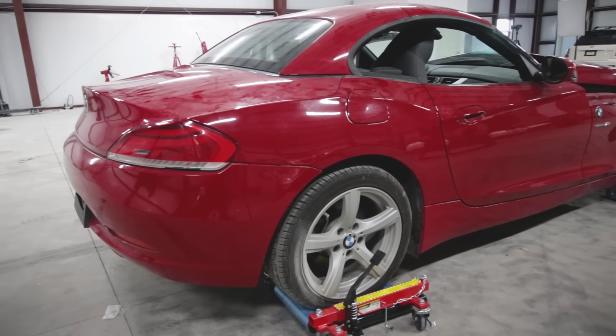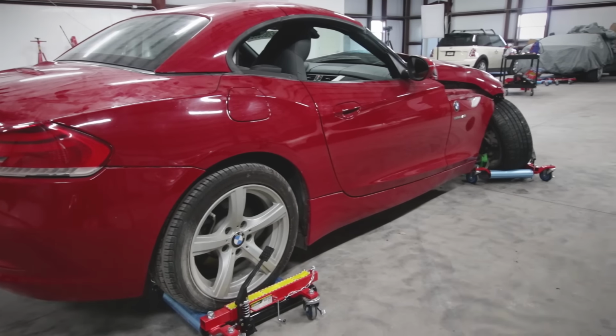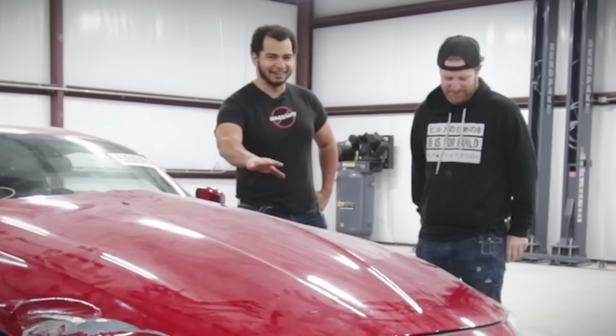Okay, so this is a baby Supra. This is the MK5 Supra prototype. It's right off the line. This has a four cylinder in there. It's a Japanese version. You can't get these in America.